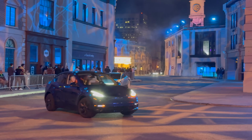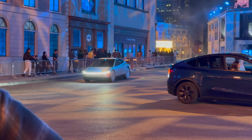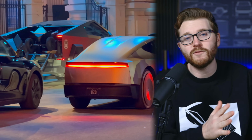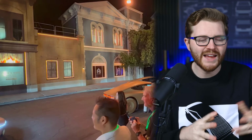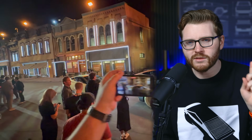So with the uptick in Cybercab spottings and testings we've seen, two things could be going on. One is they're just going all in on this for autonomous robotaxi, and that's what they're really testing for to get this thing ready. Or maybe two things are happening. They're doing that, plus they've got a version of this ready to be going on the road and on sale as a $25,000 option. So lots of testing happening here with the Cybercab and the new Model Y Performance.